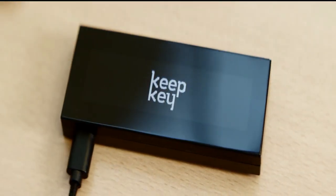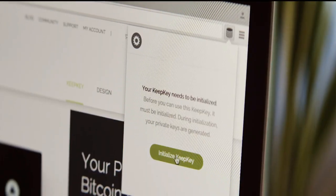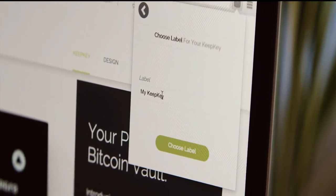When you get your KeepKey, it's really easy to set up. You have to install a Chrome extension on your Chrome browser, and that's the software that allows you to initialize and send transactions with your KeepKey. Plug the device into your computer, and it will prompt you for a name for the device, so that you can distinguish between multiple devices if you have more than one.